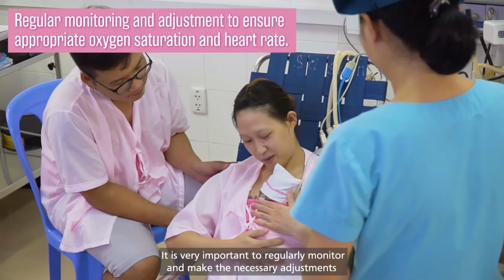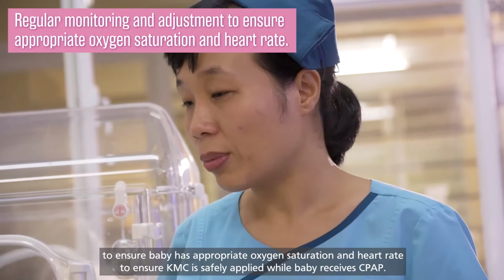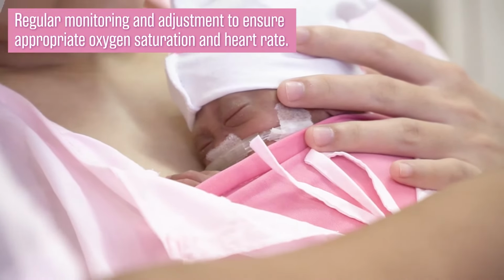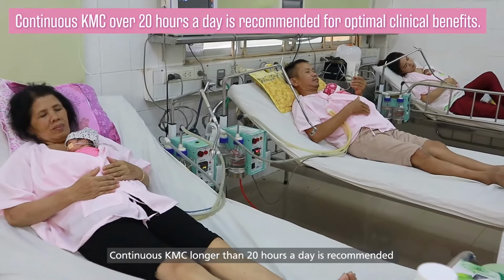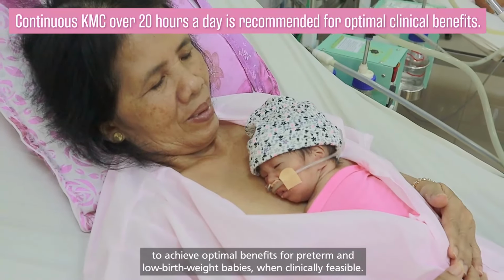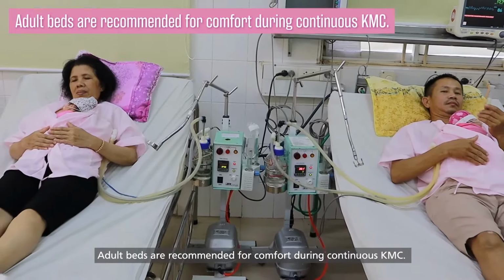It is very important to regularly monitor and make the necessary adjustments to ensure baby has appropriate oxygen saturation and heart rate to ensure KMC is safely applied while baby receives CPAP. Continuous KMC longer than 20 hours a day is recommended to achieve optimal benefits for preterm and low birth weight babies when clinically feasible. Adult beds are recommended for comfort during continuous KMC.